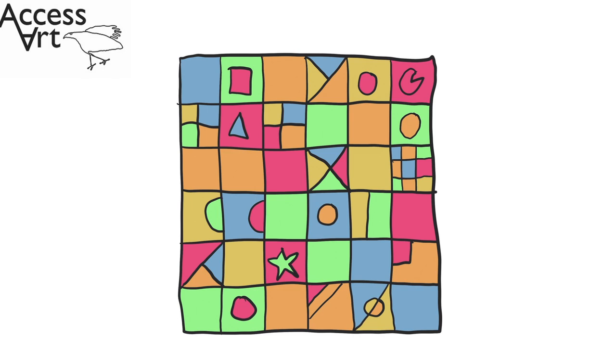And it does really help with a child's understanding, building their understanding and discovering how these different elements change depending on the context.